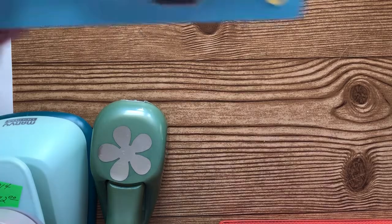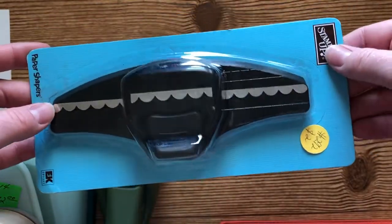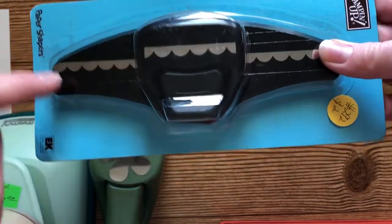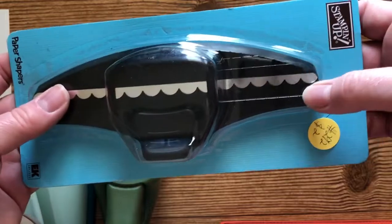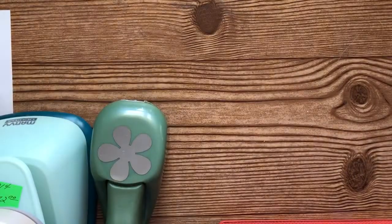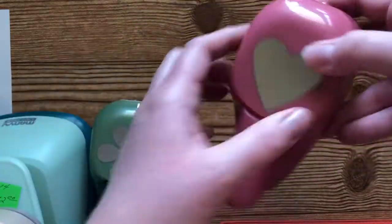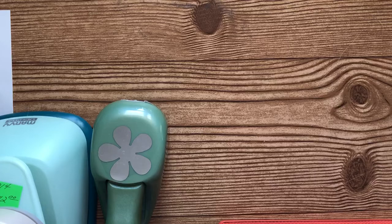I also got this border punch. This is from Stampin' Up, and it's just the scalloped edge. I struggle with the scissors that have the edging like this, so I thought maybe this punch would be easier. It was just $2, brand new, so I thought that was a pretty good deal there. Oh, I got one other punch, just this heart punch. This was $1.50, but I thought that was a good size punch to use.